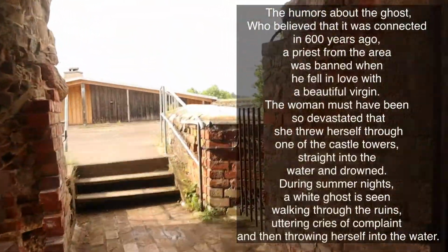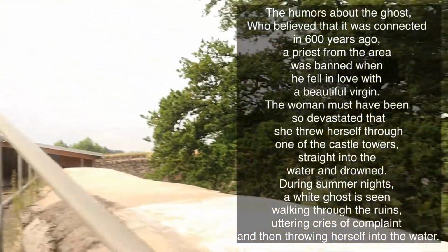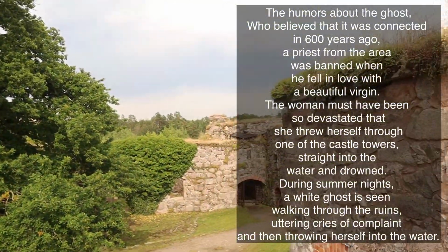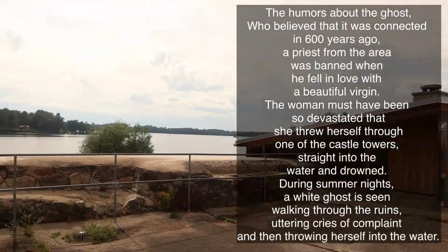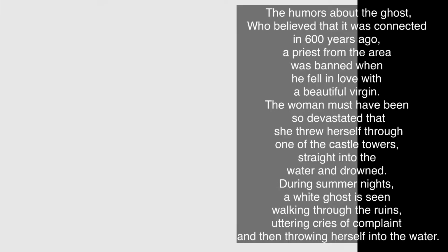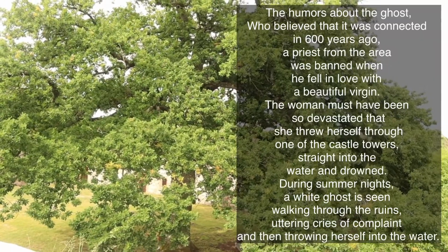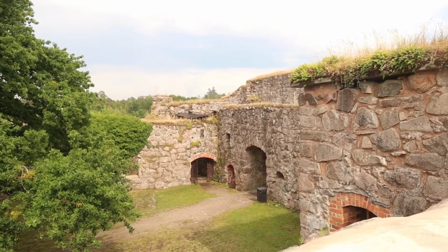I want to tell a story about the young ghost, a young lady who shows up during the summertime. This is the legend, but people believe that this is connected to 600 years ago, when a priest from the area fell in love with a beautiful young woman, and then this woman threw herself from the castle towers. During summer nights, a white ghost is seen walking through the ruins, leaving complaints and throwing himself into the water.